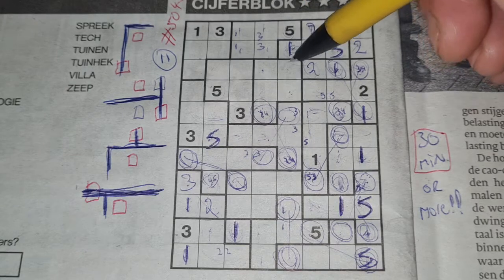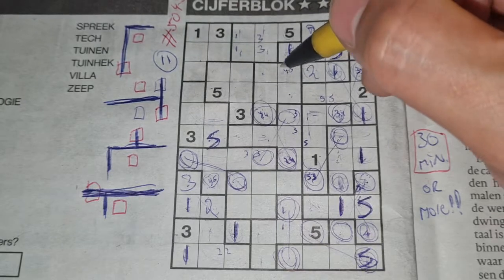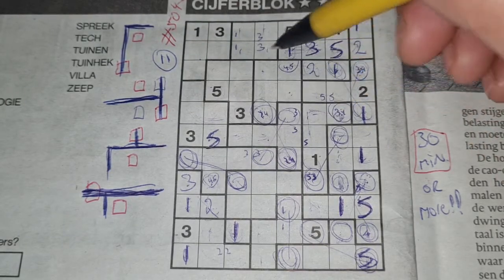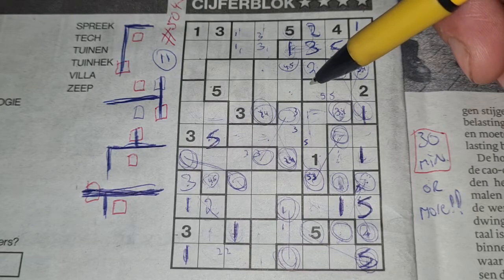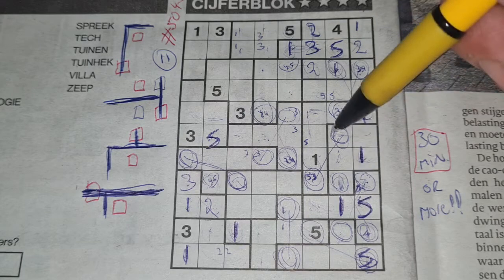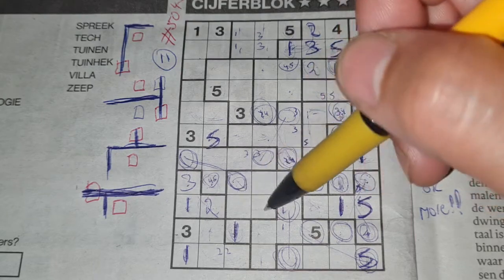No 3 here, no 3 there. 1, 2, 3, this box can it be 1, can it be 2, can it be 3, so 4 or 5. But it's not helping me here. It's not helping me.